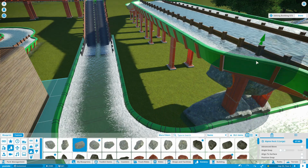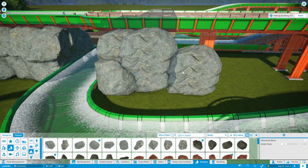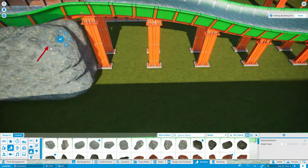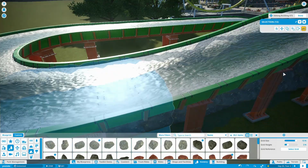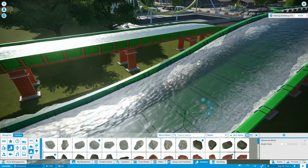So this is going to be one of the first big areas as far as getting the lovely rock work going and getting the supports hidden. And really starting on the basic path and story of this ride, which is going through a forest and being lost and coming upon an alien crash site. So that's where we are at with it.